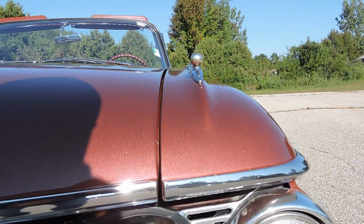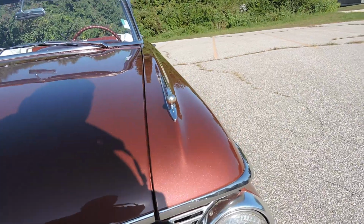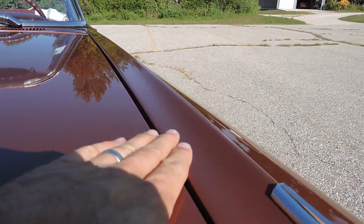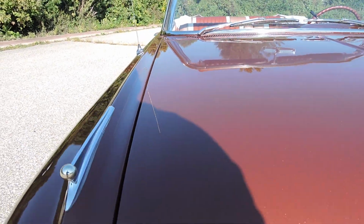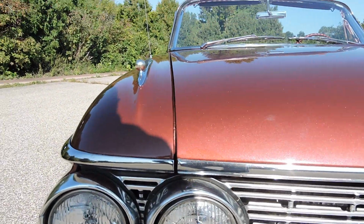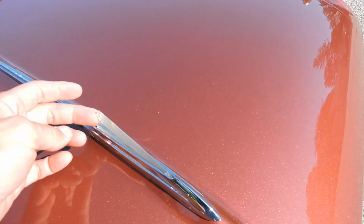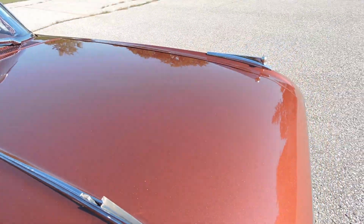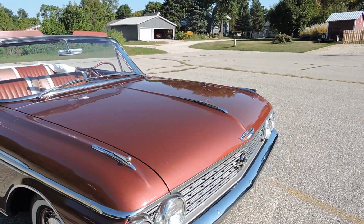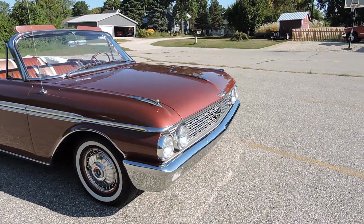As we look at our hood alignment, on the driver's side it is perfect from front to back. Lines up beautifully across the top of the fender. Same thing over here on the passenger side. Straight from front to back, lines up very nicely. This piece will need to be replaced. It's a little plastic piece here. That piece is cracked. You can see there's a chunk out of it. It's really the only tacky thing about the entire car. I mean, like I said, it's just beautiful condition.